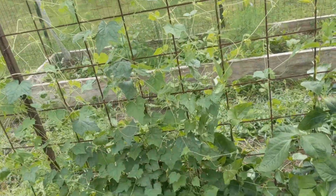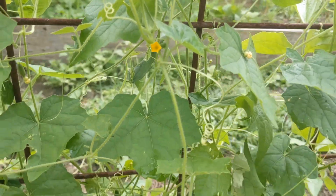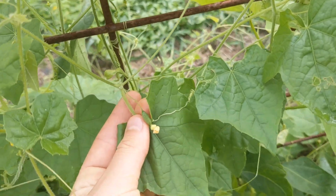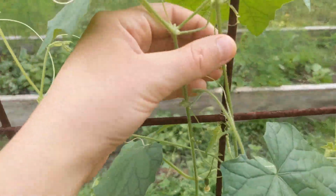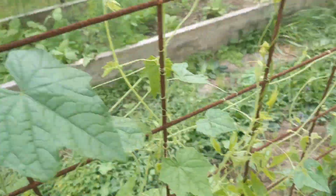Cucamelons are... I see the buds. I see the little flowers. And I see the fruit. And I can't wait to try these out. Never had them before, but I've seen a lot of people try them, and that's why I planted them, because I wanted to try something new. So cucamelons are looking good.